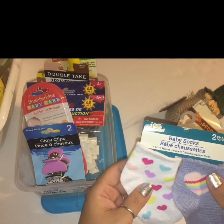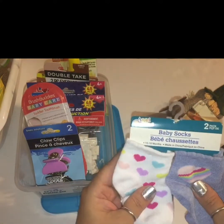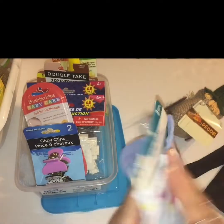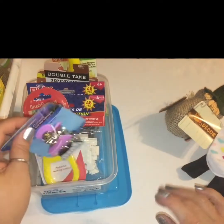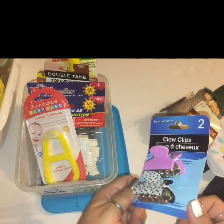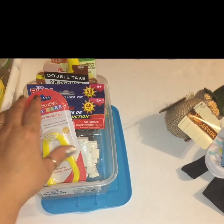I also picked up this little 2-pack of baby socks with the little heart and the rainbow and the hearts on it for my little princess. She's walking around now, so she's all over the place, and these socks come in handy, so I picked them up. I also picked up a pack of these claw clips. I like to have these around, especially when it's hot and my hair is in my face. I like to just clip it up and call it a day.